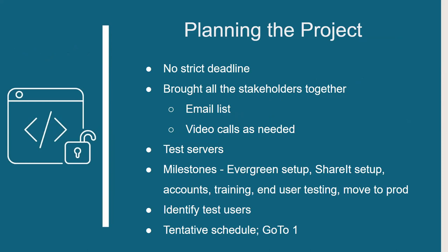So planning the project, this is not the most exciting stuff to talk about, but it is important. And I will admit, we were pretty loose on it. There wasn't a strict deadline. We said, this is an enhancement. This isn't a function that things are going to fall apart if it isn't implemented on a certain schedule. And frankly, everybody involved has busy schedules already. So we originally said we hope to go live with this in December of 2022. That did not happen. And we did not lose sleep over it.